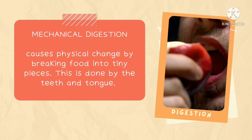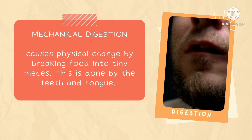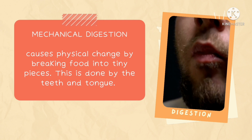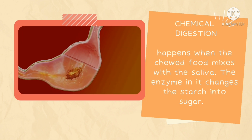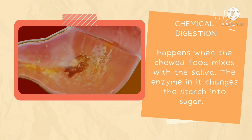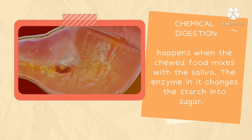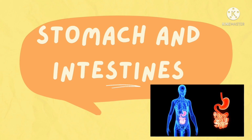Mechanical digestion causes physical change by breaking food into tiny pieces. This is done by the teeth and tongue. Chemical digestion happens when the chewed food mixes with the saliva, then enzyme in it changes the starch into sugar while in the stomach. So now let's talk about the stomach and intestines.